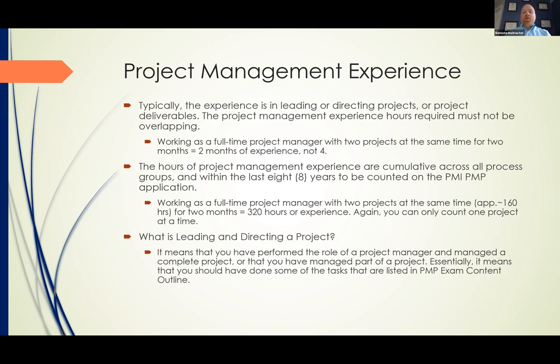So what is leading and directing a project? It means that you have performed the role of a project manager and managed a complete project, or that you have managed part of a project, maybe as an assistant project manager. Essentially, it means that you should have done some of the tasks that are listed in the PMP exam content outline.